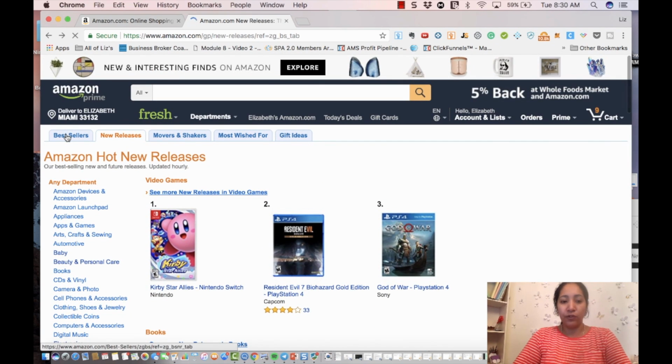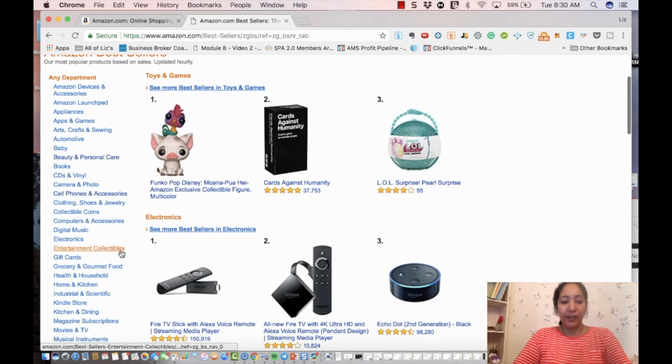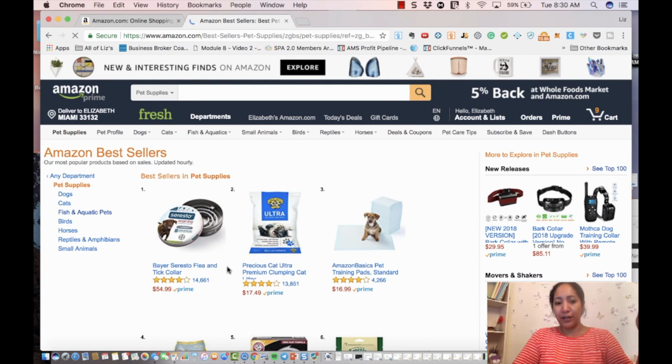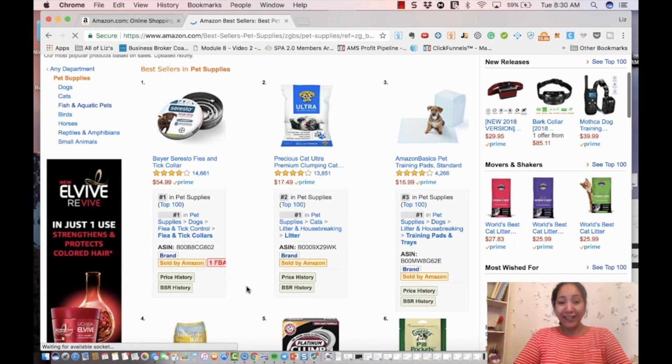So in order to do that, we'll go to bestsellers. You can also look at movers and shakers, but for the sake of time, we're not going to jump into that. So we got two things: bark collars and the calming thing, which I feel better about from a humane standpoint.